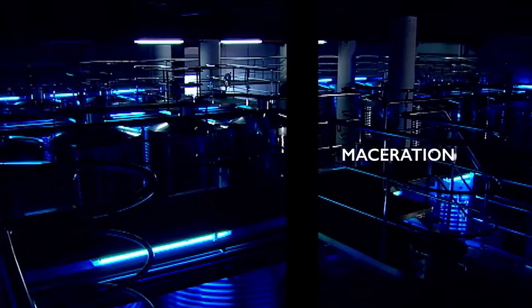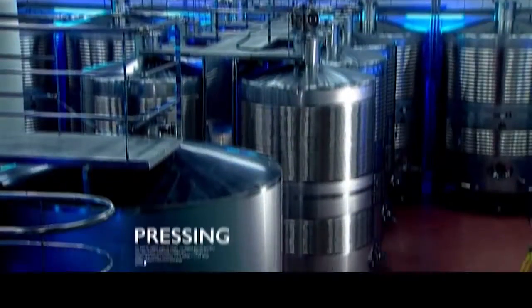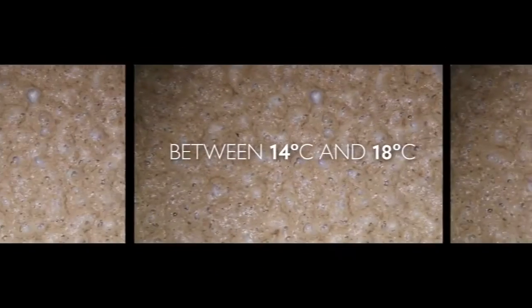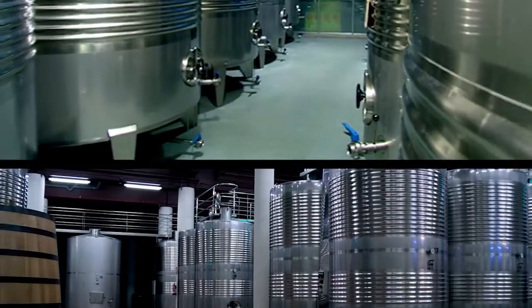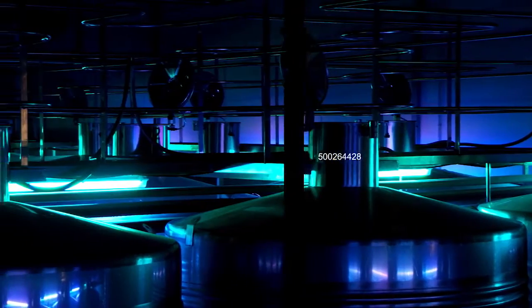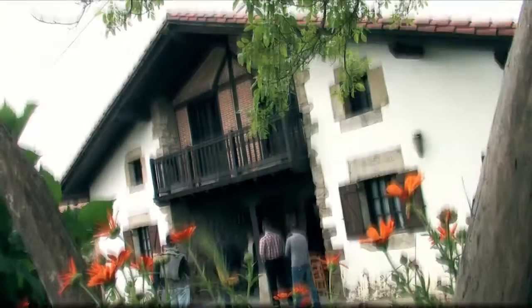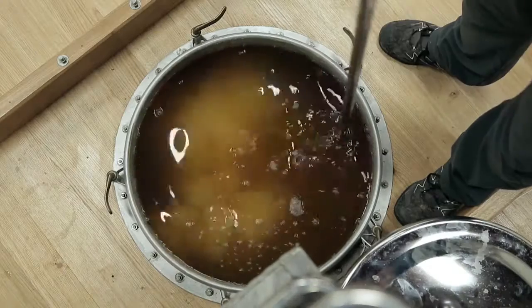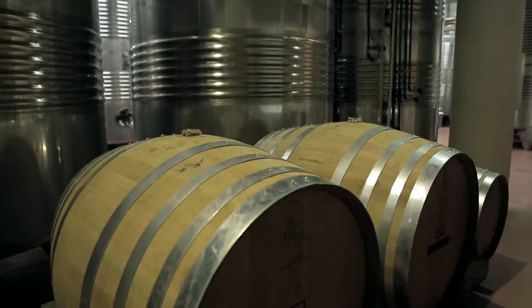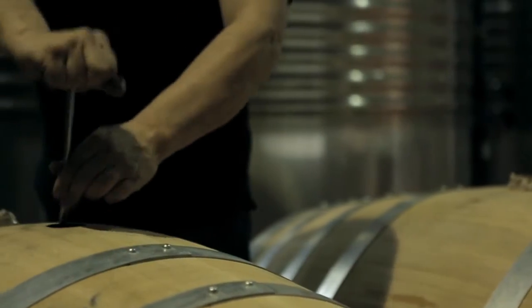The must is fermented in stainless steel tanks for 2 to 3 weeks in a necessarily slow process, taking place at between 14 degrees and 18 degrees centigrade. In late autumn, the Txakoli is ready. However, most wineries wait for another few weeks until the wine reaches the height of its expression. The trend of aging Txakoli on lees is spreading, resulting in a Txakoli of fuller body and greater quality.